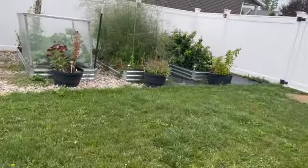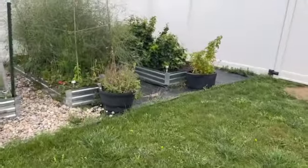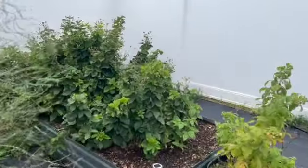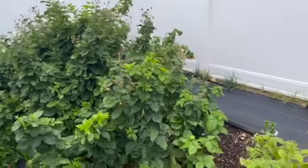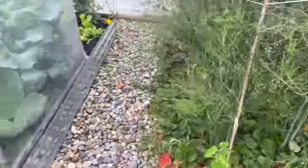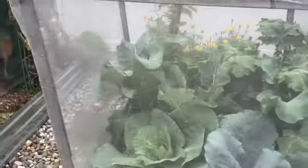I think I'm gonna take you guys out there with me, and we're gonna do a quick cleanup of the garden, right? Let's do that. Let's go outside. Okay, so first of all, let me show you. Sorry for the noise from the air conditioner. We've got berries coming on. That part's great. Asparagus still doing great, doing its little thing.